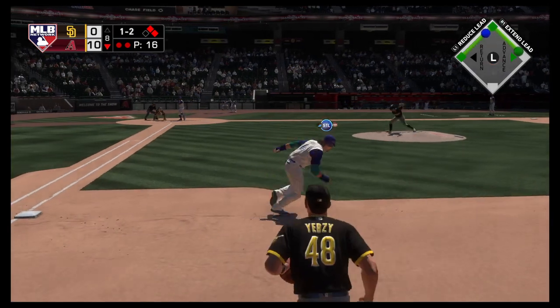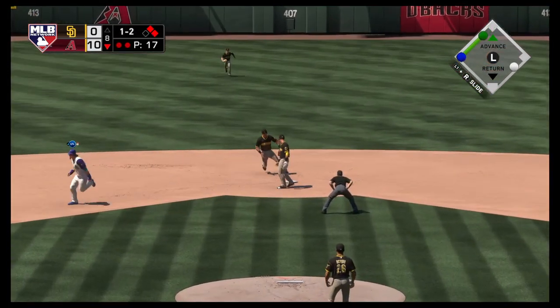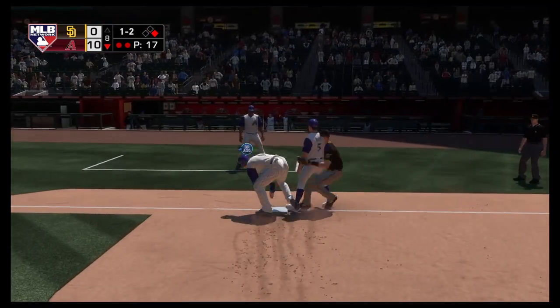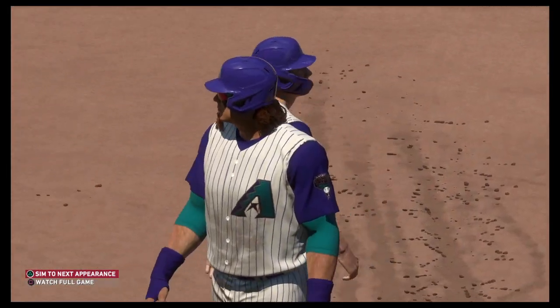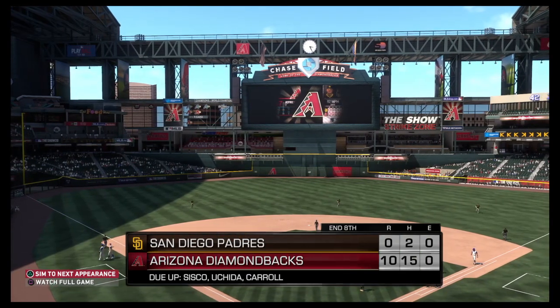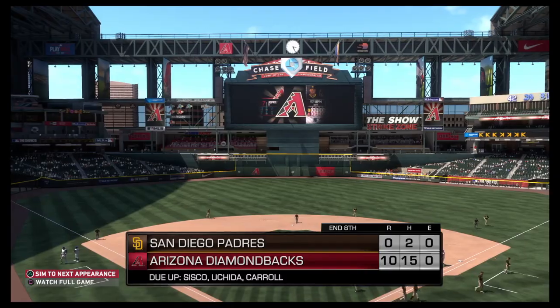The 1-2 pitch. He's running back up the middle. Oh, a diving effort as it's off his glove. Goes to third with it. And now with 2 men on third. Oh, my goodness. They're going to make the tag to end the inning. 9 men come to the plate, 4 score. 9th inning coming up. Diamondbacks lead this one 10.